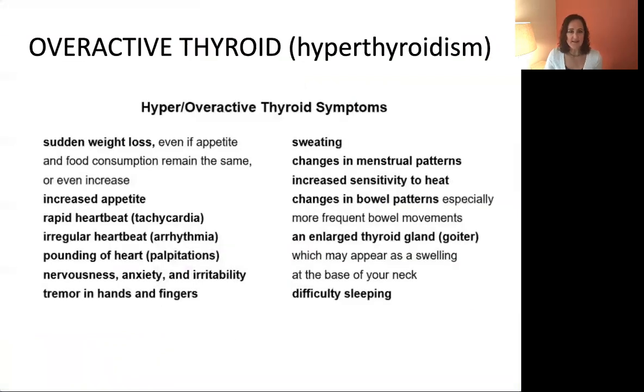That's significant because if your thyroid is either overactive or underactive, you can experience a lot of wide-ranging symptoms, because as I said, the thyroid hormone feeds every cell in the body. So it has the potential to impact all sorts of systems and experiences that you're having. With an overactive thyroid, think of it as energy metabolism speeding up. You have too much thyroid hormone, so you can end up having more weight loss, more appetite, sometimes an irregular heartbeat or a pounding of your heart, nervousness or anxiety, or a tremor.